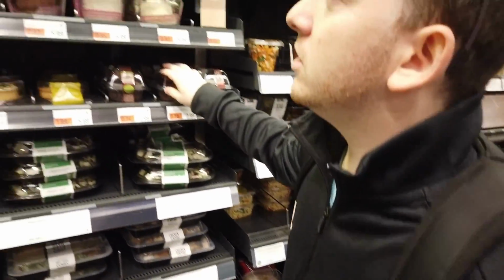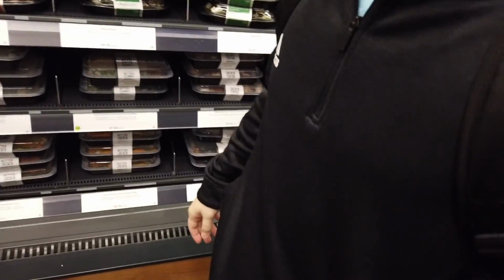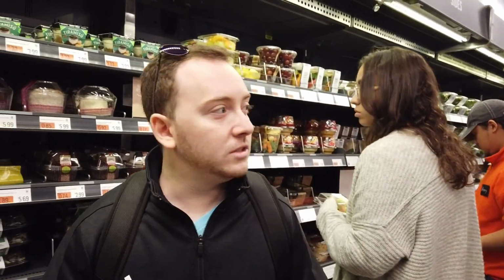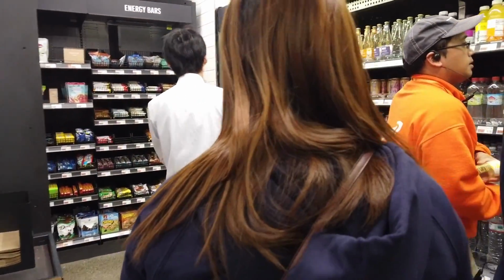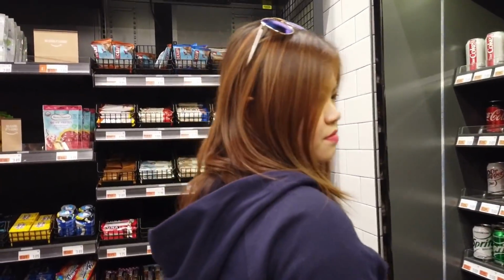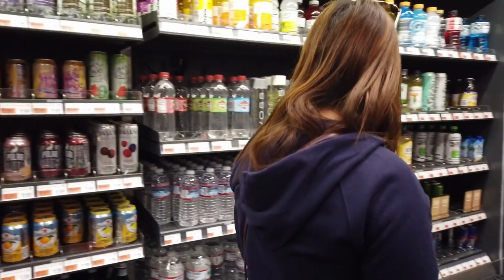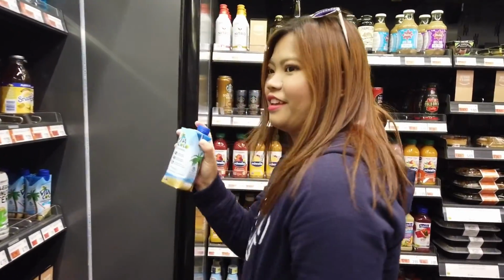I want chocolate. I'm going to just put it here. What I'm going to do now is my girlfriend is going to take a couple things and see how it tracks two users on one app. So let's get started. Just get something. Okay, so she just chose that. That's fine.